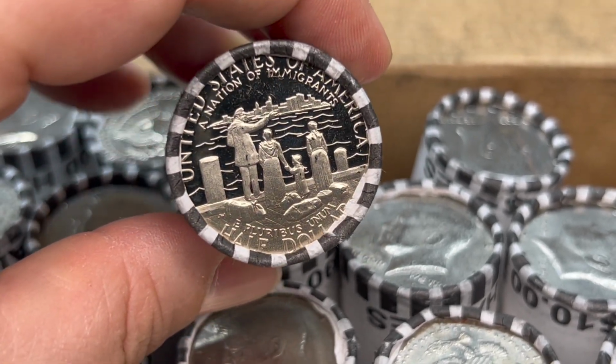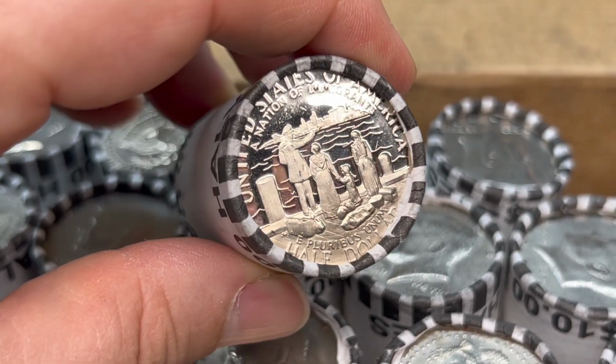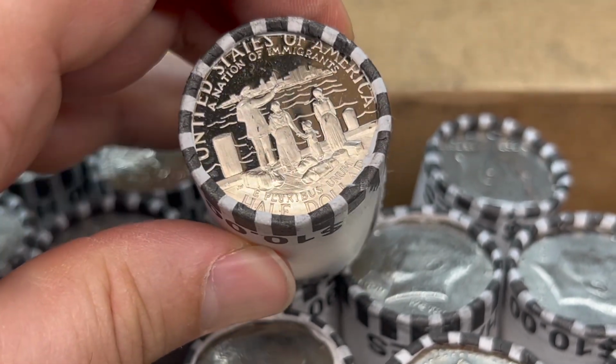I've found 2 or 3 of those in the last year, and this one is probably going to end up being the nicest one I have. That's been in circulation. It's been through the coin machine. It's been rolled. That thing is just beautiful.